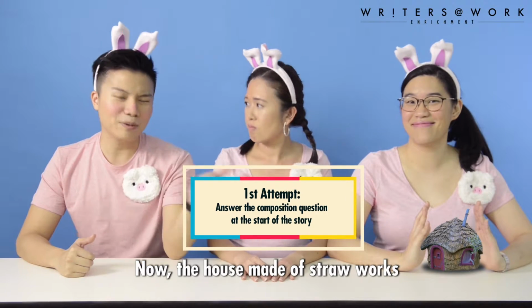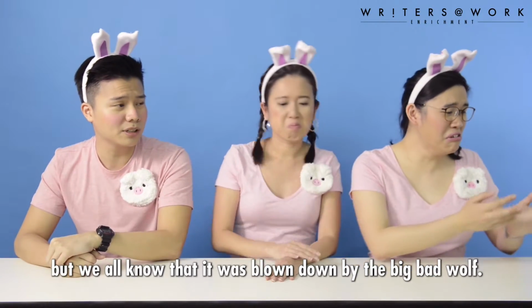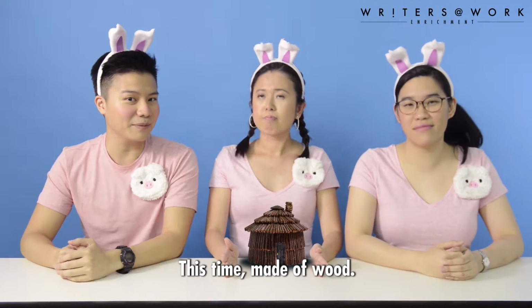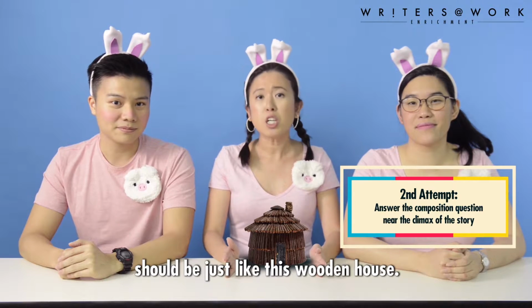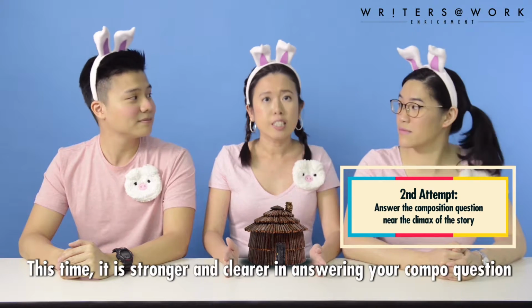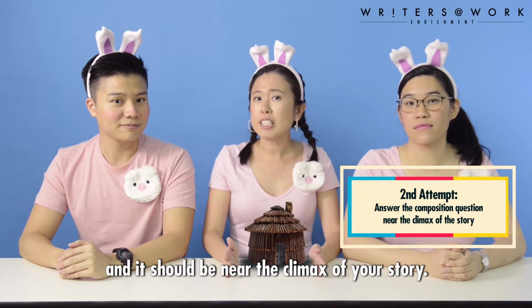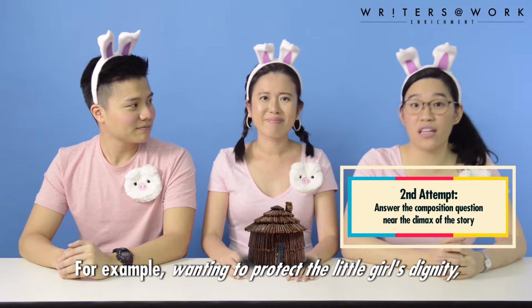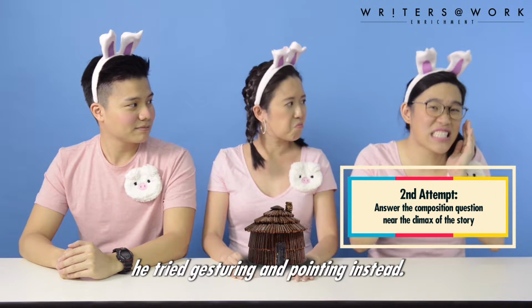Now, the house made of straw works, but we all know that it was blown down by the big bad wolf. So, the second little pig decided to build another house, this time made of wood. Now, your second attempt in answering the Compo question should be just like this wooden house. This time it should be stronger and clearer in answering your Compo question. And it should be near the climax of your story. For example, wanting to protect the little girl's dignity, he tried gesturing and pointing instead.